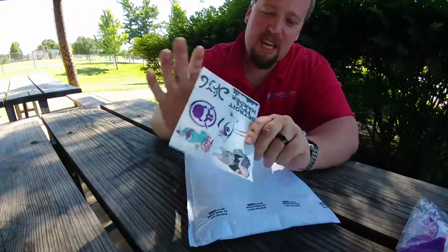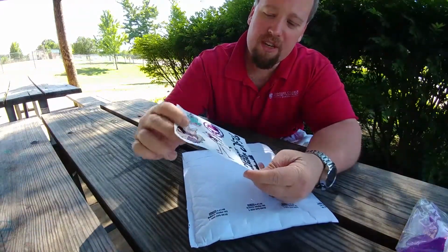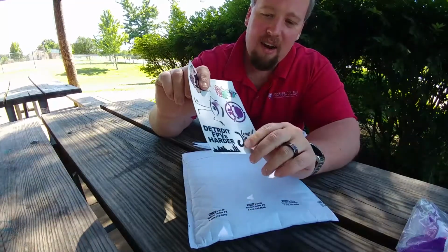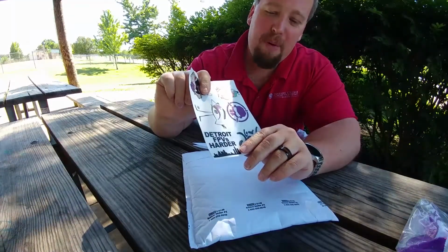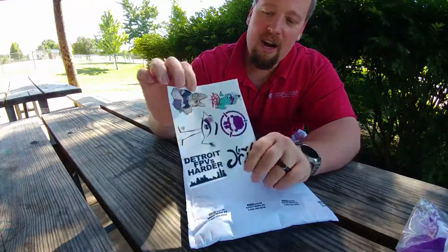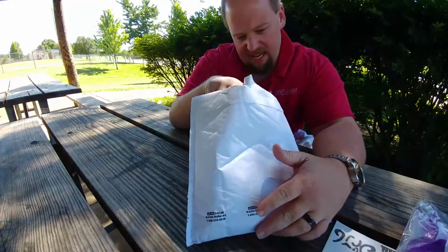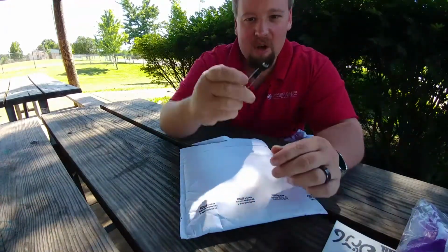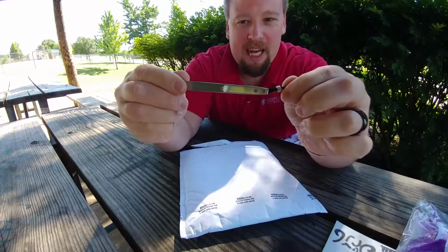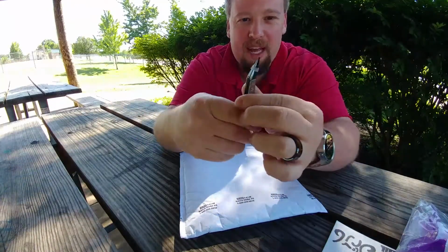We got some stickers. Oh, me, no Joshua Bardware stickers. But hey, we got a Ladrib. That's a good one. All right, what? Detroit FPV Harder. Huh. All right, them are some pretty nice stickers. And we got our tweezers here. And look, I am not missing a bolt out of mine. They must have hand-picked these nice tweezers for me.